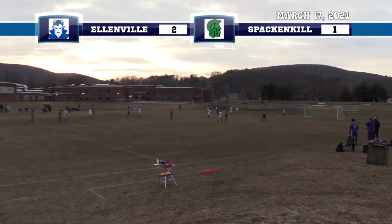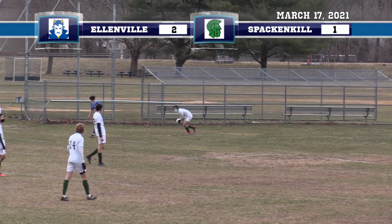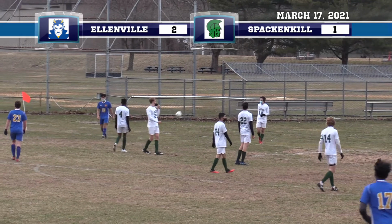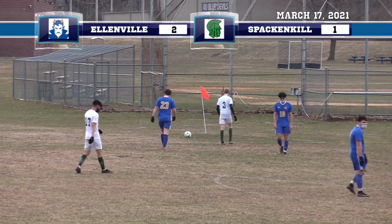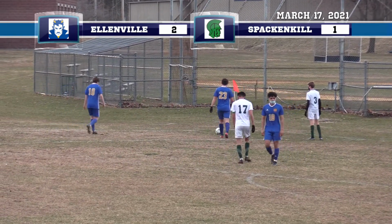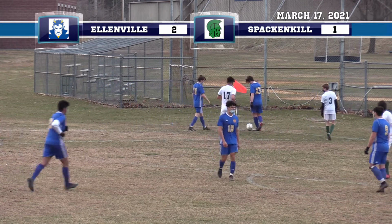There's a flick. It's going to run out. It's going to be a corner kick for Ellenville in the final minute of this game. Can they add to their 2-1 lead? Definitely need to. And now Tanvir does come back in to finish this game out. Number 17, he's back in for the 4. And so Tanvir is allowed to be on the field when the final whistle goes. He's had a good game.